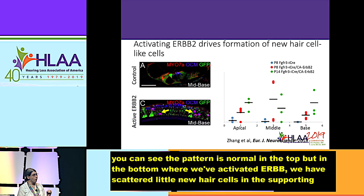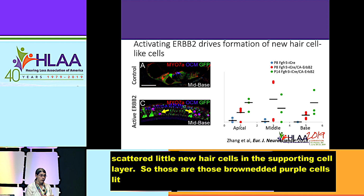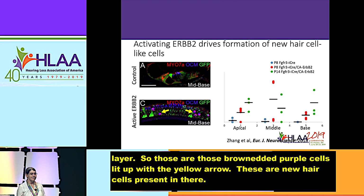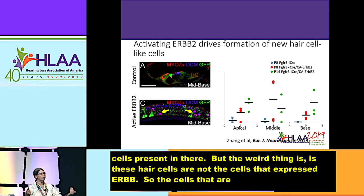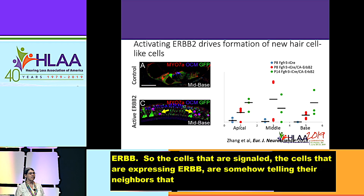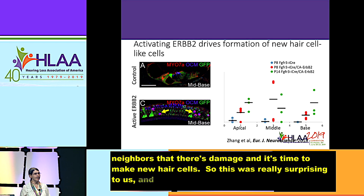So those are those rounded purple cells that are lit up with the yellow arrow. These are new hair cells present in there. But the weird thing is these hair cells are not the cells that expressed ERB. So the cells that are expressing ERB are somehow telling their neighbors that there's damage and it's time to make new hair cells. This was really surprising to us, and it took us a long time to understand this.